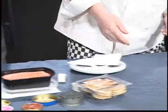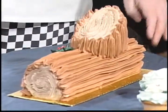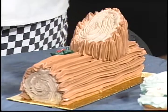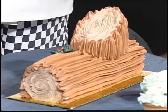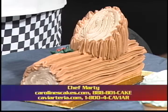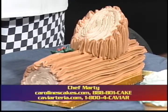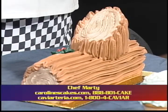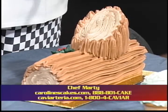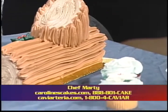Over here, at the other end, a little bit of festive holiday desserts. A beautiful log from one of my favorite bakers in the whole world, who also does mail order, Carolyn's Cakes, not too far from us in Annapolis. Call them on the phone and you have a wonderful cake delivered tomorrow. This is their Yule log, their bûche de Noël, with a couple of cupcakes just for pretty things.